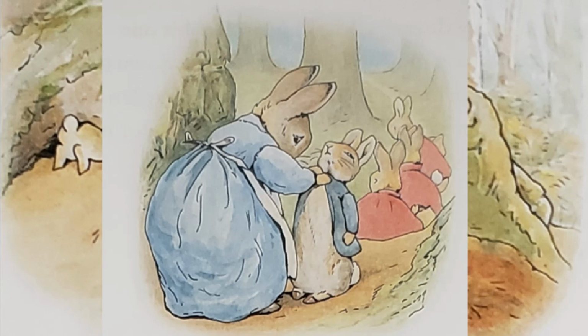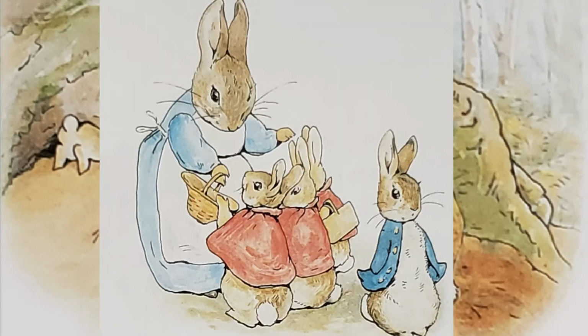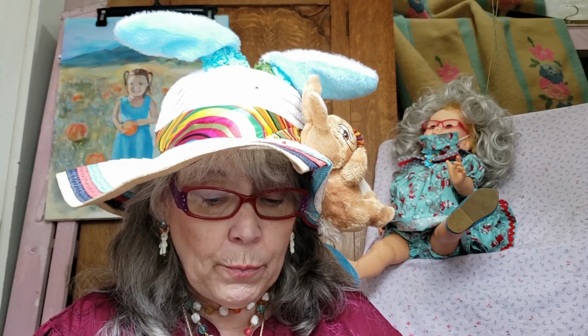Here is Mother Rabbit with her 4 children. Flopsy, Mopsy, and Cottontail are in red capes. Peter Rabbit, in his blue jacket, is ready to go exploring. Now run along, said Mrs. Bunny, and don't get into any mischief. I'm going out. Then old Mrs. Rabbit took a basket and her umbrella and went through the wood to the baker's. She bought a loaf of brown bread and 5 currant buns.